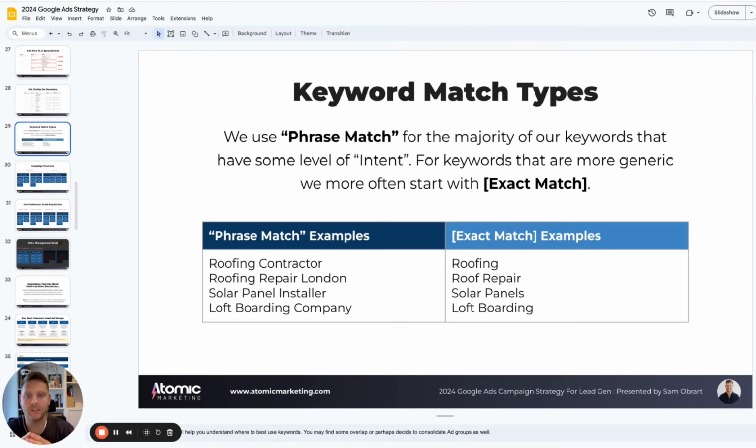So quick thing on match types, we use phrase match for the majority of our keywords that have some level of intent. For keywords that are more generic, we more often start with exact match. So here's a couple of good examples. The phrase match examples: roofing contractor, roofing repair London, solar panel installer, loft boarding company, all very intent-based keywords. And what we might do in terms of the more general keywords that you can see here on the right, roofing, roof repair, solar panels, loft boarding, will make those exact match.